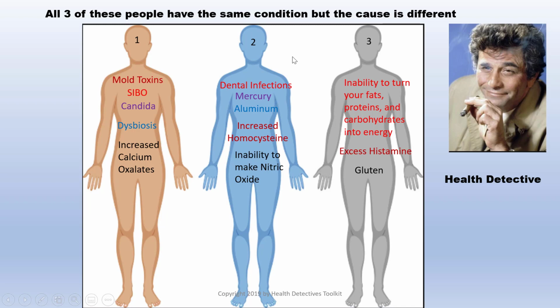And in this patient number three, they have excess histamine. They don't have the enzymes to break down the histamine in their food, and they're producing lots of histamine reactions in their body, and they're really sensitive to gluten. That's causing lots of inflammation. So for everybody out here, or anybody who comes in with a specific condition, the causes are going to be completely different. The beautiful thing about the Asyra, it's looking at that individuality here. And same with all my other testing that I do in my office. We really need to be good detectives to figure that out.